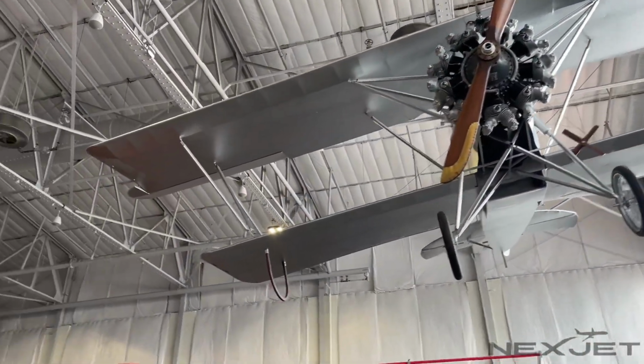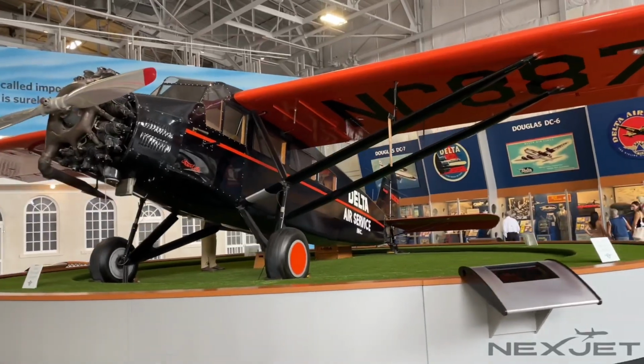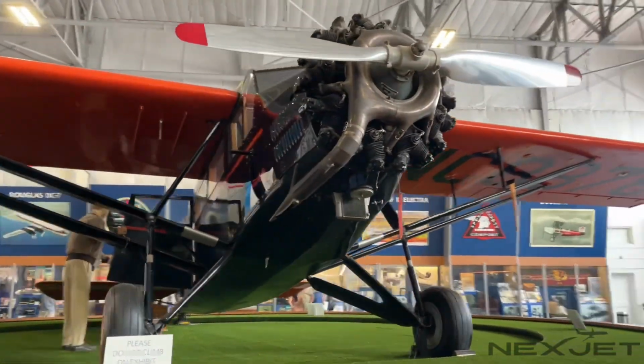Moving on, we have this beautiful single prop orange and black plane. This was Delta's Air Service. I don't know the particular aircraft model or type because for some reason I didn't look at the information.